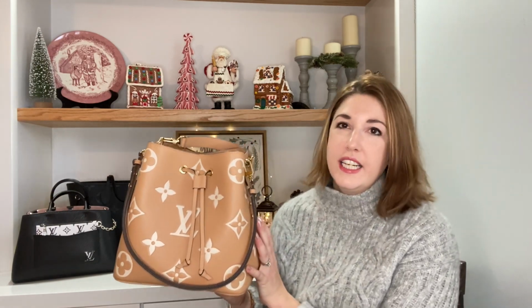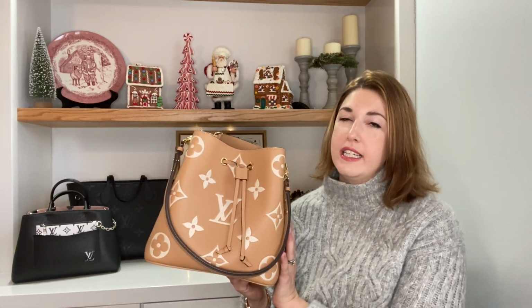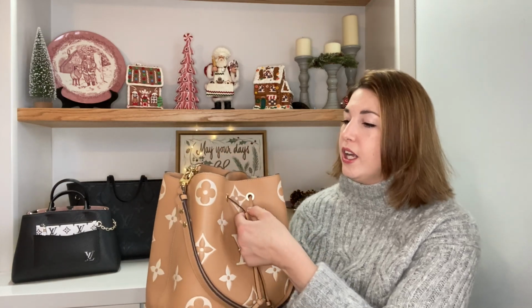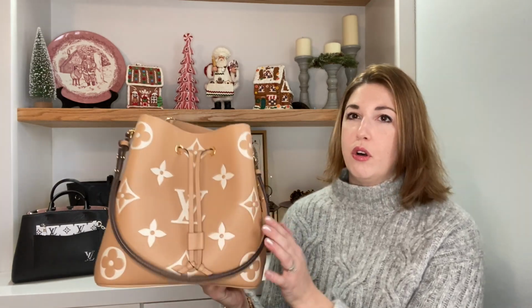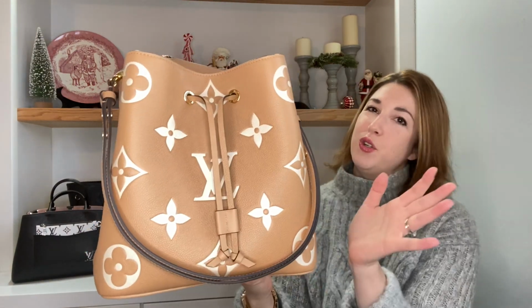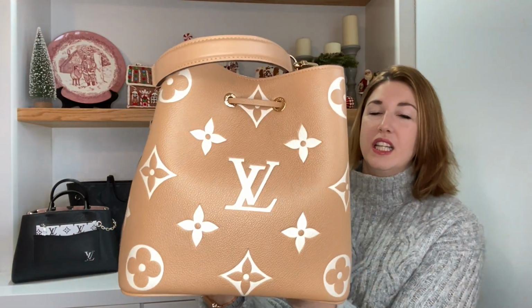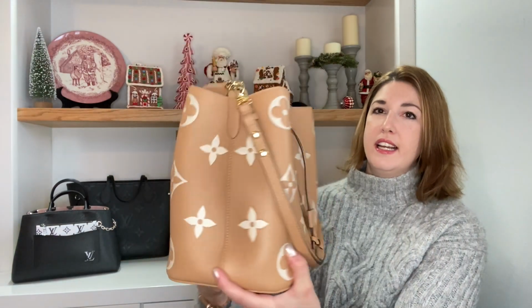I've been eyeing the Neo Noe for a while. I've wanted to add it into my collection. I thought I was going to get it in Damier Ebene canvas, but when I saw this come out in July with this beautiful color, I knew that this was the one for me. I absolutely love the colors on this.